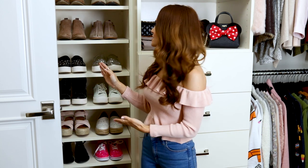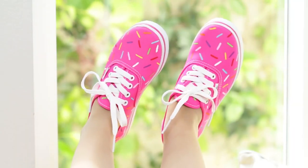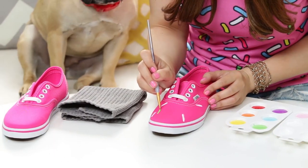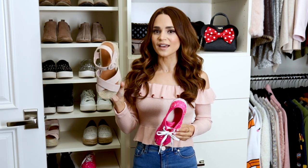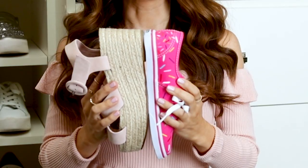So throughout my closet, all of these shoes are a mix between a women's size 4 and a kid's 2.5. For example, these little sneakers, these are Vans. This is a kid's size. I actually made these in a DIY video. I hand painted all these cute little sprinkles on there, but this is a kid's size 2.5. And then this sandal I got at Nordstrom. This is a women's size by Halogen, and this is a women's size 4. And as you can see, look at this, same size.